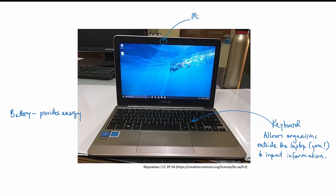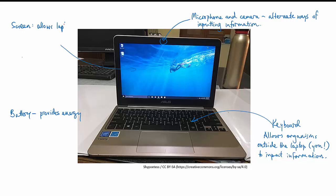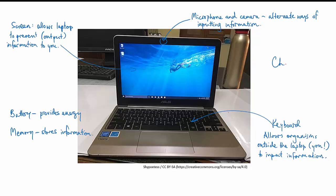The microphone and camera are different tools to allow information to be received by the laptop. The screen means that the laptop can present information to you. The memory stores information, and the chassis, or the body, holds everything together and protects the laptop from the outside environment.